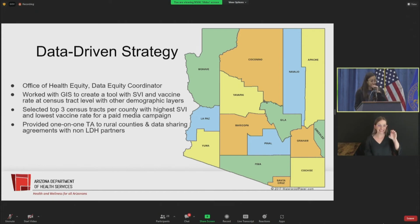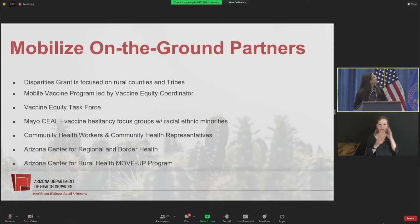And we also picked our top 3 opportunity census tracts within each rural county that had the highest SVI but the lowest vaccine rate, and really did a multi-million-dollar media strategy, which included, of course, all the geo-targeting and all the digital, but also included door-to-door delivery of flyers and whatnot, and of course was featured in Spanish. And then our vaccine equity coordinator, because we had someone just dedicated to this, was able to provide one-on-one TA to the rural counties, and we had data sharing agreements for that census tract vaccine level data that was protected in Arizona for those partners. So, that's not too different from most other states. We also mobilized on the ground partners.